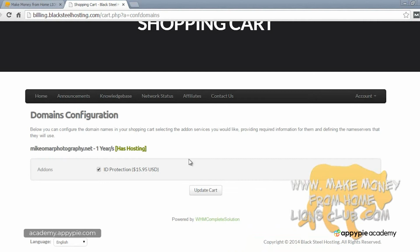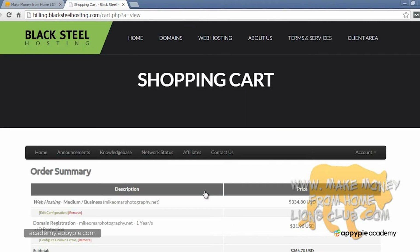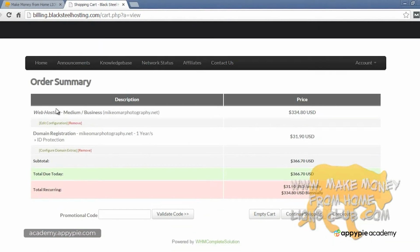Okay, so the next screen takes us back to that original screen we were once at, but now you can see instead of having the red alert that said no hosting, it now says has hosting. We already decided we did want the ID protection, so it's not an additional cost, it's just listing the same one. So basically now we have the domain mikephotography.net with hosting and ID protection. So let's press update cart. And there we go. Here's the total price.